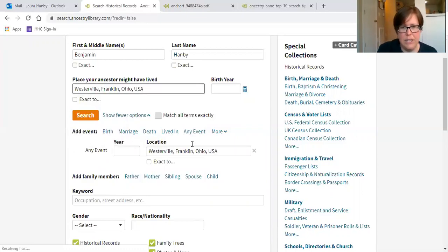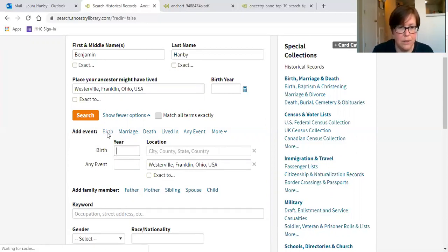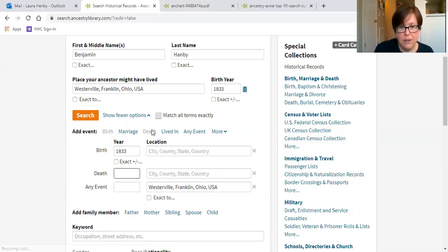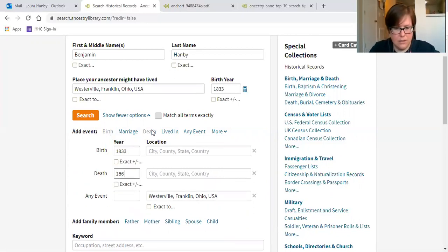I know he lived in Westerville, Ohio, so I'm going to enter that here. And then I'm going to go down here to life events, and you can input any dates or locations that you know for those events. I've done some research and I know his birth year and his death year, so I'm going to enter those. So I'm going to go to birth, and his birth year was 1833. And I know his death year was 18.